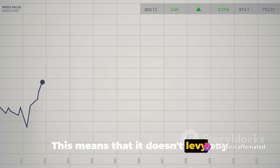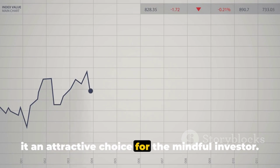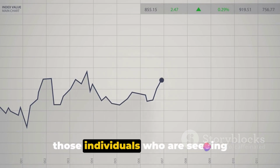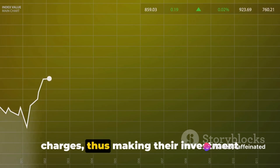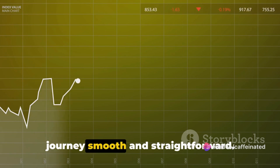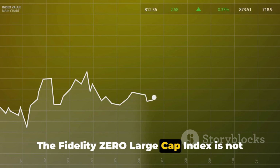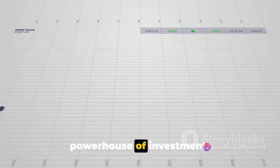This means that it doesn't levy any additional fees on your investment, making it an attractive choice for the mindful investor. This particular feature resonates with those individuals who are seeking opportunities that eliminate any hidden charges, thus making their investment journey smooth and straightforward. The Fidelity Zero Large Cap Index is not just another index fund, it's a veritable powerhouse of investment.